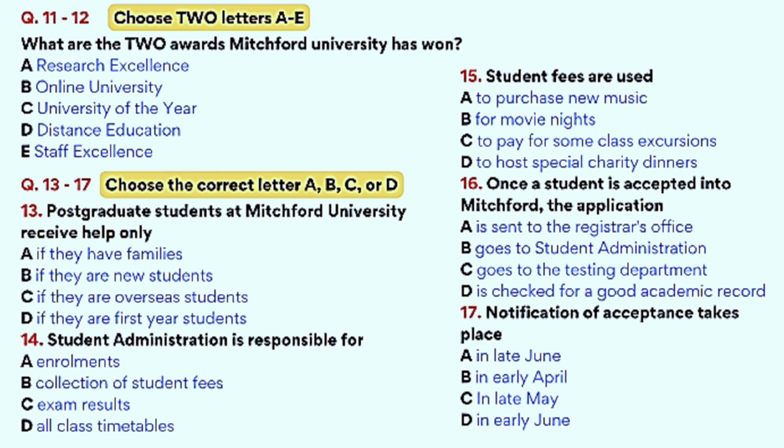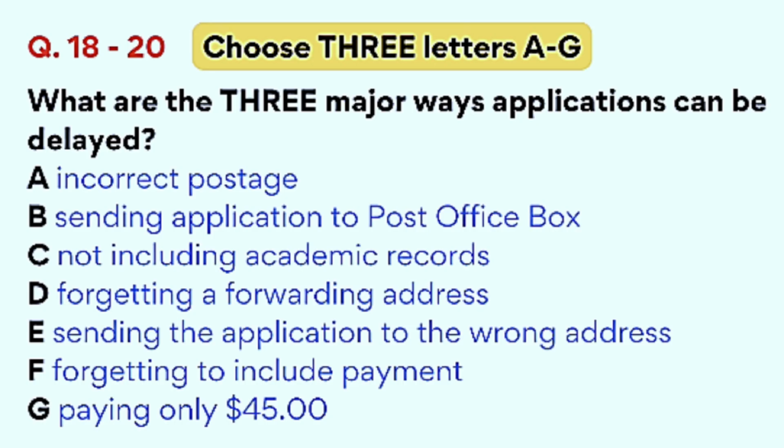Before listening to the rest of the talk, you have some time to look at questions 18 to 20. Now, listen carefully and answer questions 18 to 20.